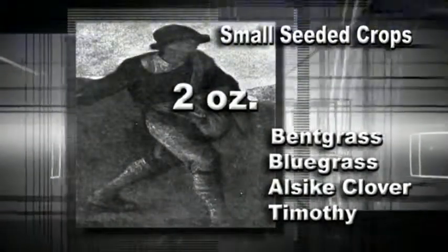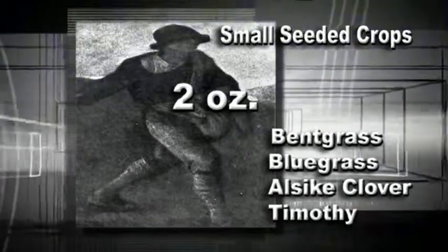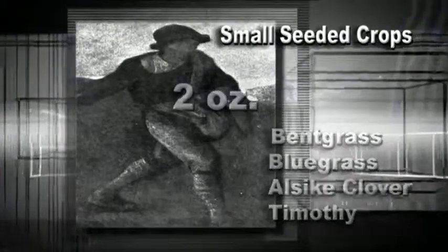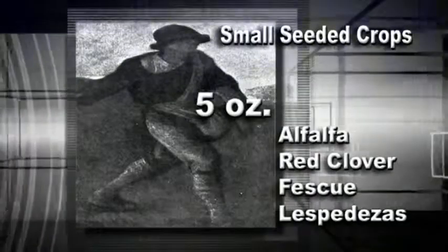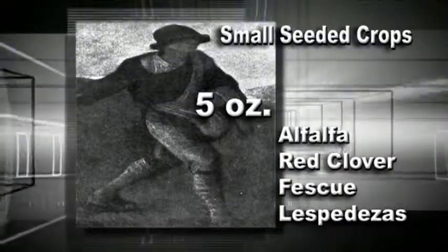Samples should always come from unopened bags. Check each bag before probing to make sure it is the same kind and lot to prevent mixing. By following the sampling guidelines, you will usually acquire enough seed for testing. For example, with small seeded crops such as bentgrass, bluegrass, Alsike clover, or timothy, about 2 ounces is enough seed. For other small seeded crops like alfalfa, red clover, fescue, or lespedeza, about 5 ounces is enough.